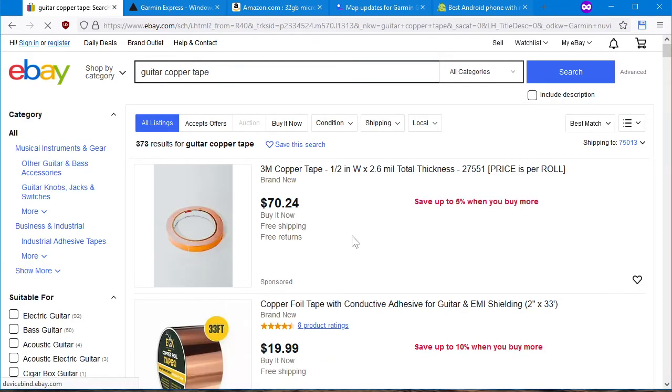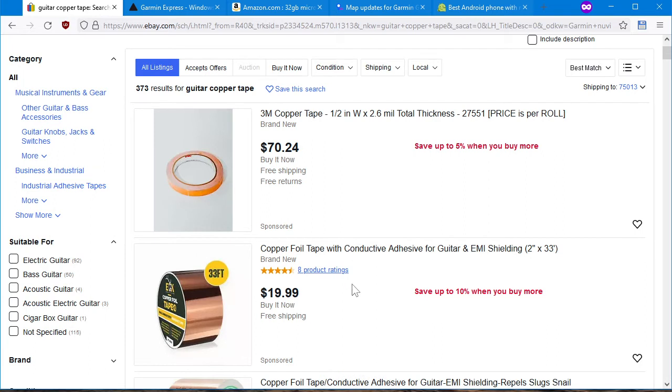Okay, copper tape. This is used for shielding guitar pickups. Not the pickups themselves, but on electric guitars, if you want to decrease the noise that pickups make, because they are basically microphones, you take off the pick guard if the guitar has one, and you put copper shielding tape on the bottom of it.